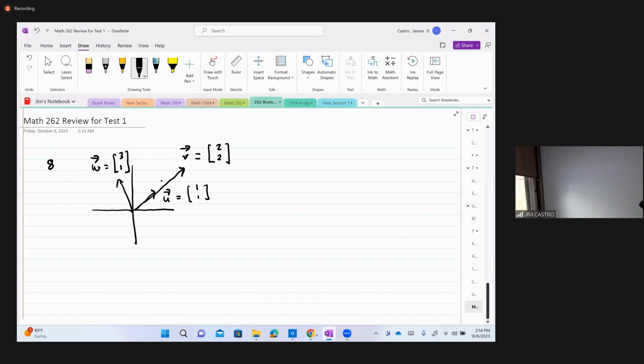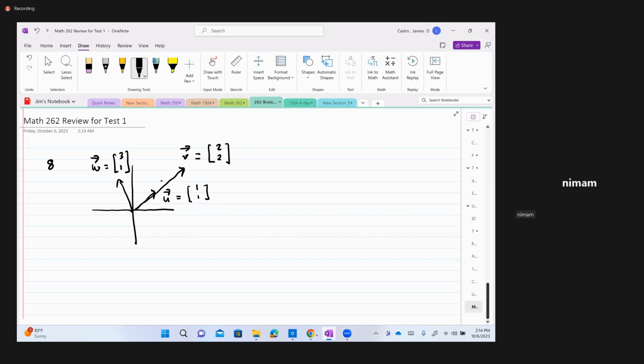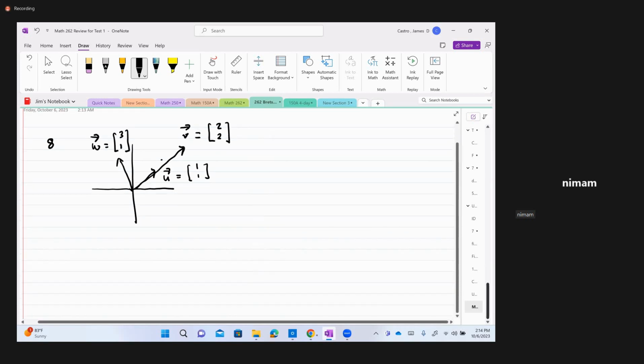By the way, while I'm thinking about it, I hope I didn't scare you too much by saying there's 4 proofs. I did devalue them a little bit. Those 2 problems are worth 10 points each out of 100. So you only have 20% of the test being on the proofs. If you can do all the computational stuff, then that's 80% of the test.